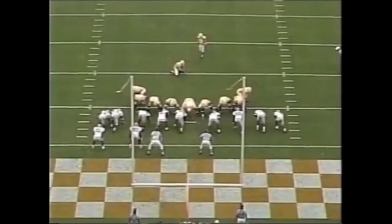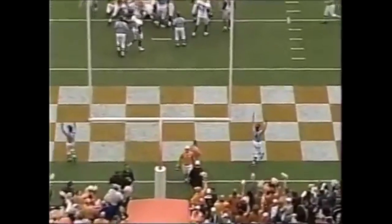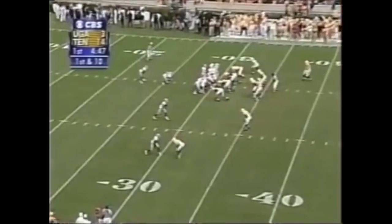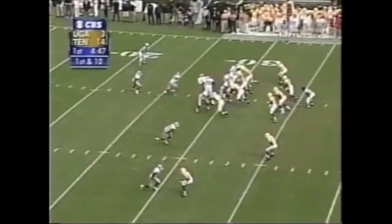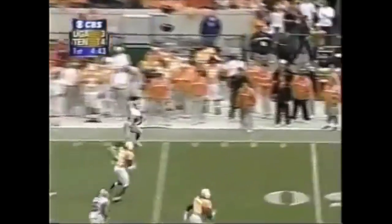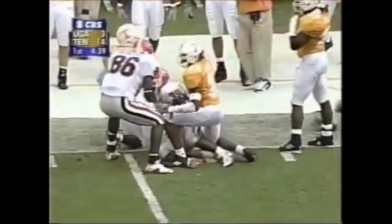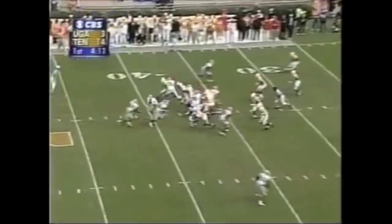Leonard Scott. Well, how strange a week ago. The boos against LSU as Clawson struggled. Look around this stadium. It's all orange. There is a bit of a section of red here. Play action to the flat. Nice catch, pulled down. Veron Haynes, the fullback.